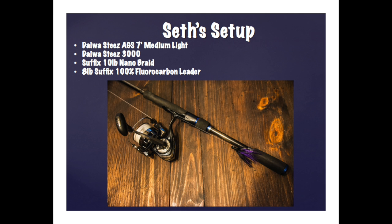Here's my setup. Like I said, it's super critical for casting these jigs. They basically weigh nothing. Medium light rods, I'd recommend 7 to 7.5. Personally, I use a 7-foot medium light Daiwa Steez AGS, a 3000 spinning reel. Doesn't sound like much difference, but I see a lot of guys running 2000, 2500 spinning reels, and I get it.